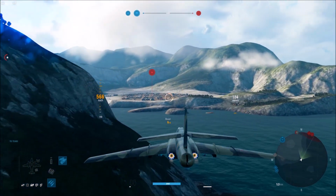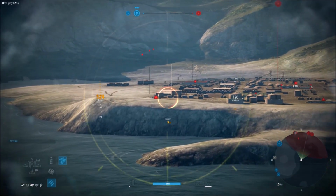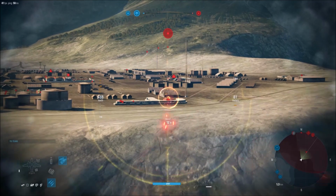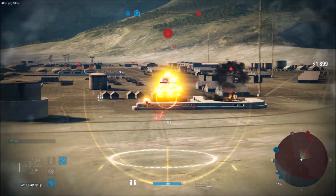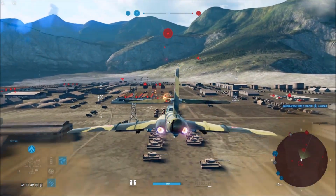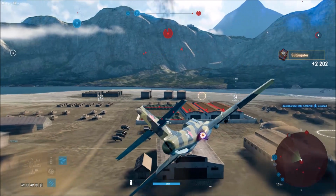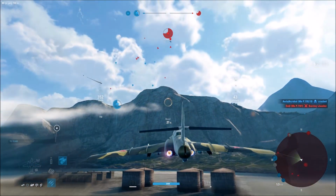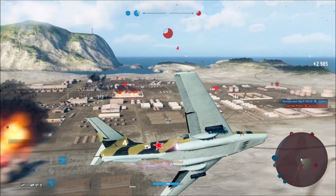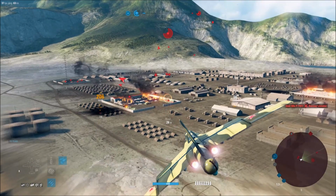What was that? Boom! So we didn't take everything out though. We'll come back around here. Yeah, we got something on our tail.